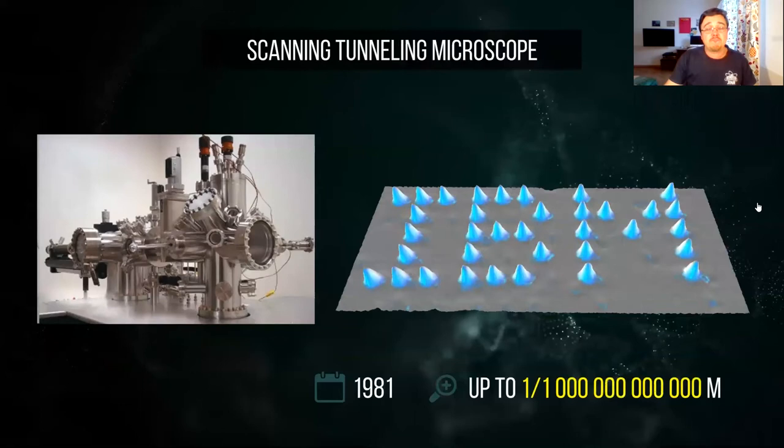In 1981, scientists could even take, in this picture, you can see the small blue things. These are actually the atoms of xenon. So they found out that they can put the atoms together and make the IBM logo here. And this is how we can increase this level of magnification.